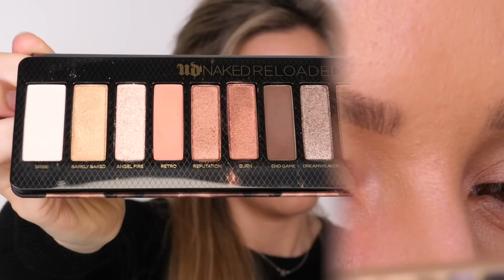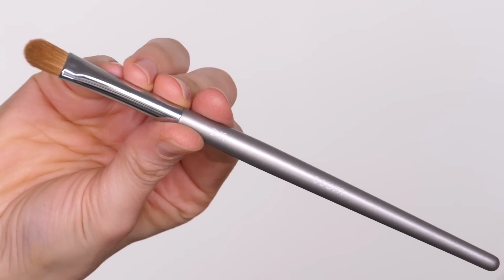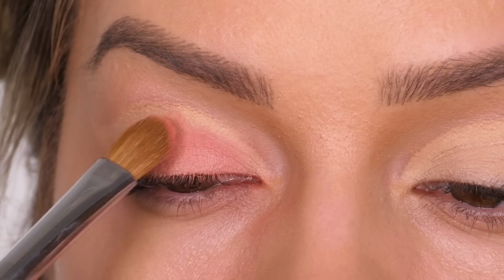My favourite colour in the whole palette is called Retro. That's the colour we're going to go in with next, and this is a pinky coral shade. I'm using the ESUM W23 Medium Filbert shader. Using a flat brush like this is going to allow us to pack that pigment on top of the concealer.